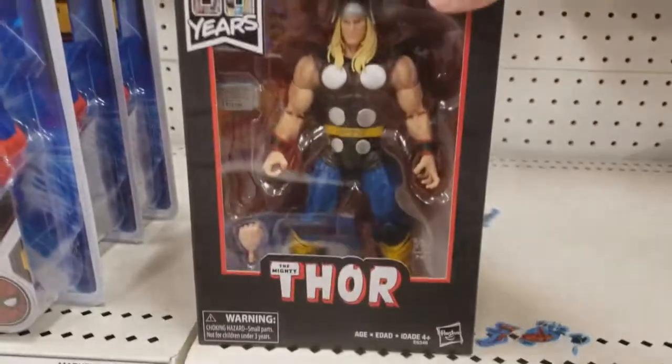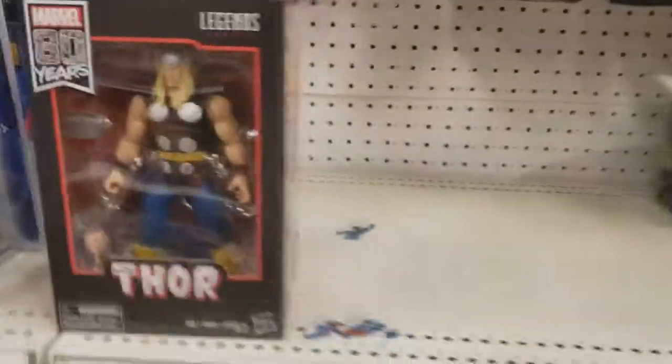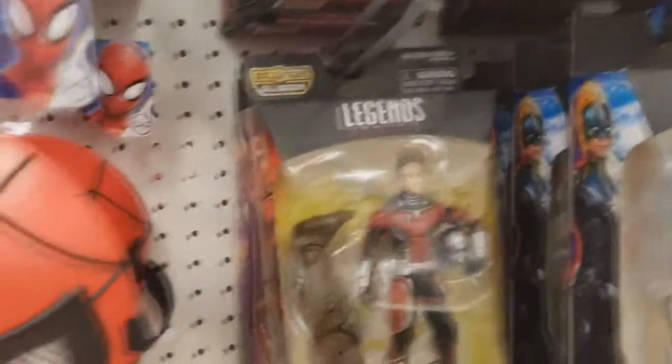We're gonna go check the toys. Oh, they got a Thor and an Iron Man, but I'm looking for Cap. This is pretty cool. I really like how Hela looks in this one. And then I'm guessing these are all... Yep. Oh, Spider-Man and Kraven. What? They have these organized. So what you see in the front, except for this one, is all they got. That is it for Target?